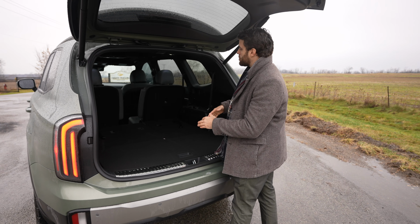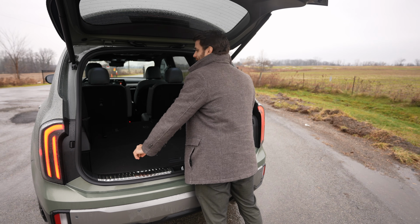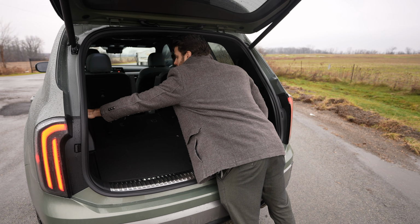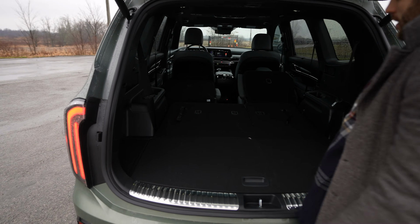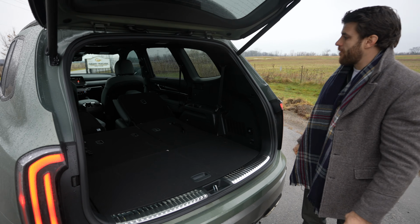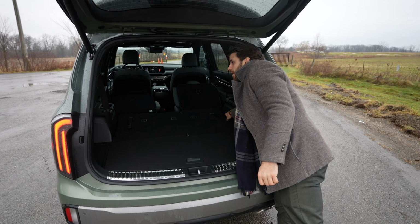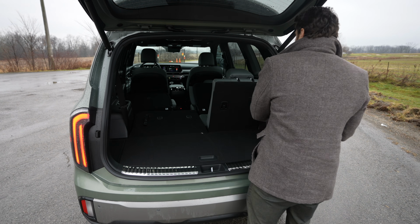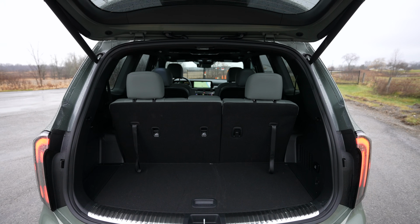And then you can also drop the captain chairs down if you're doing the IKEA thing or something like that. There's a button right here and they fold down. So quite a large cargo area, pretty much a flat surface there for all your large items. And how they kind of fold up is very easy. I'm pretty impressed with how everything adjusts back here.